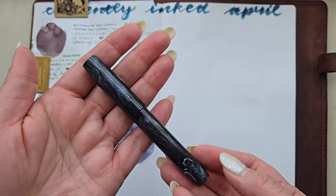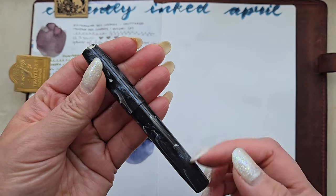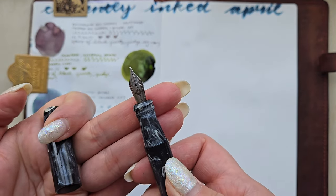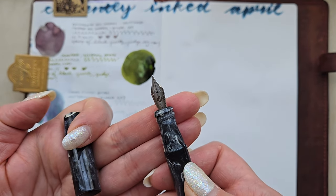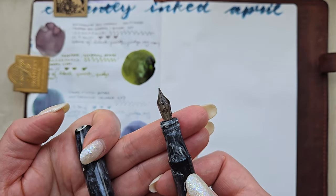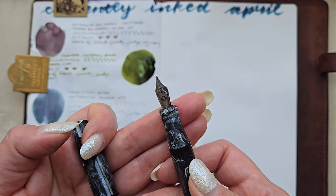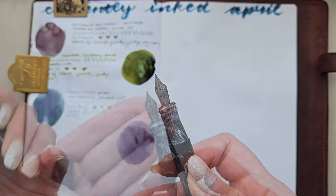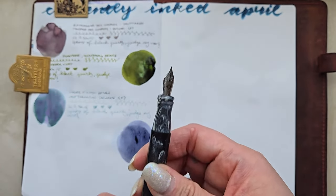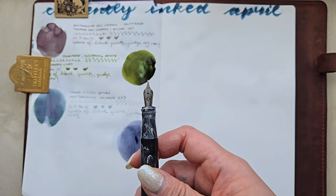Okay, here is my Franklin-Christoph 45XLV. Like I said, it does have that Nagahara cursive smooth italic in fine. I adore this nib. I really wish I had many other Nagaharas, but for now, I'm very happy with this one. It is a wonderful writer, and I do think this ink looks amazing with this particular nib.